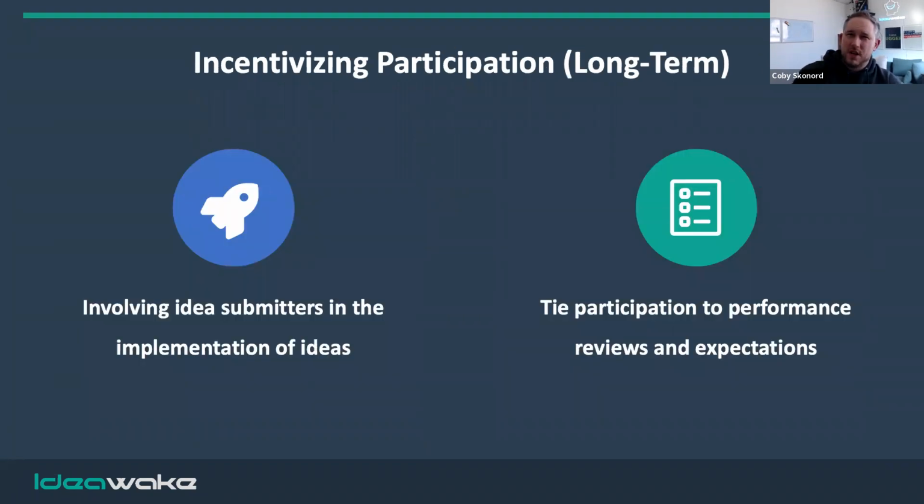Looking at longer-term incentivization of participation, involving idea submitters in the actual testing and implementation of ideas is something that we've seen work really well, and it builds out an entrepreneur inside of the organization versus just having them do the ideation process. And then the second piece is tying participation to the performance review and expectations so that it gets baked into the culture. That's really what we talk about, a culture of innovation, in my mind. You're never going to be able to start here, but where you want to end up is right. There's no better way to define the culture than if it's actually tied to what you're getting evaluated on in your quarterly and annual meetings.